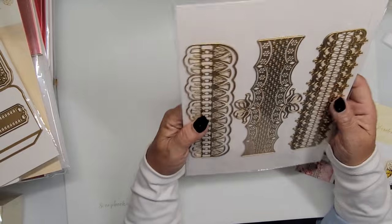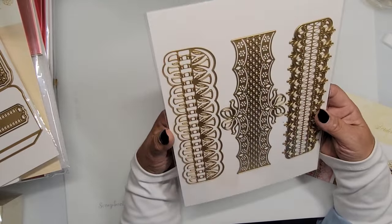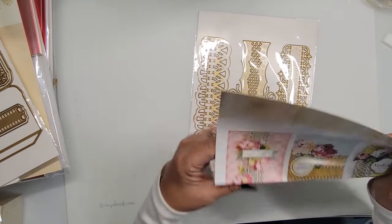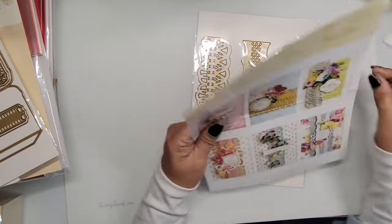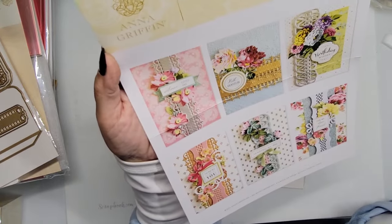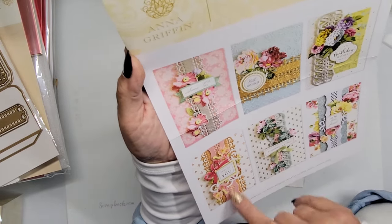And these are all so elegant, so pretty. I mean, I love them all. And here are all of our possibilities. I mean, look at that. We can just do them either up and down or across. But there is no waste. Look how beautiful that is. They're just awesome.